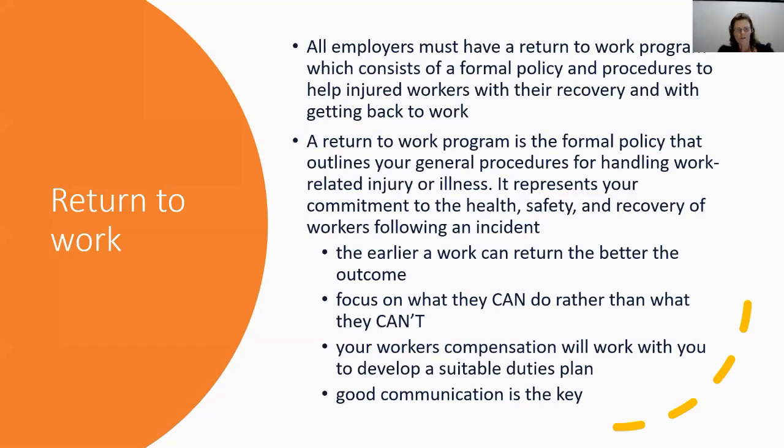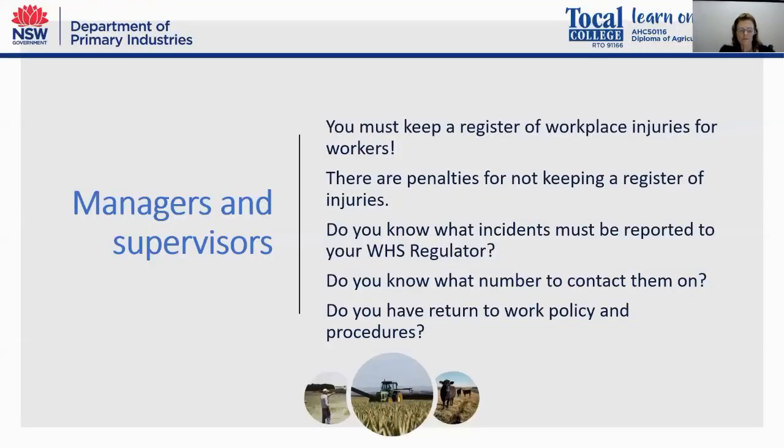Your workers' compensation provider is a really good resource for helping you work out suitable duties whilst this occurs. Good return to work is based on really good communication with your provider and also with the injured worker. To sum this one up, you must keep a register of workplace injuries for workers. There actually are legal penalties for not keeping this register.